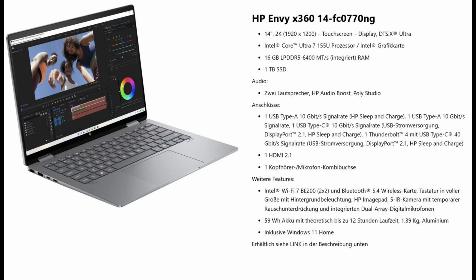Let's take a closer look at the display then. It's a 14-inch touchscreen, with a 16:10 aspect ratio, 1920 by 1200 resolution, and up to 300 nits brightness. Sounds like a solid all-rounder.